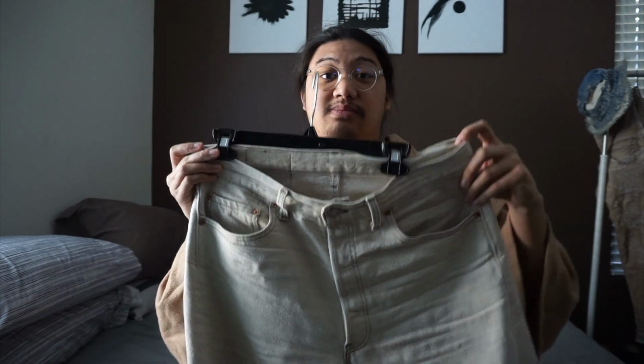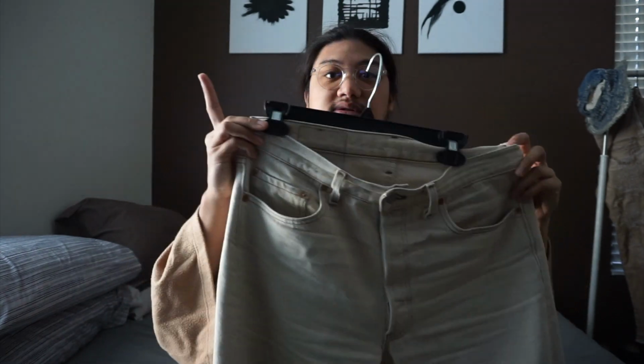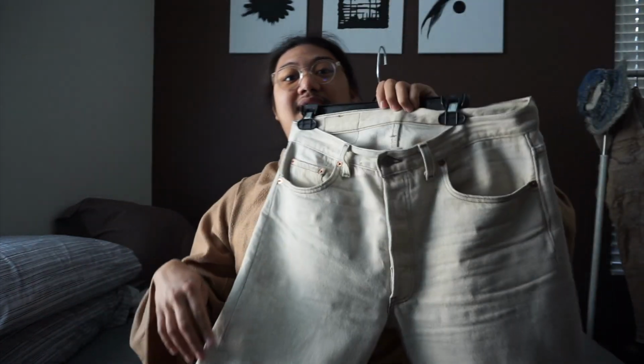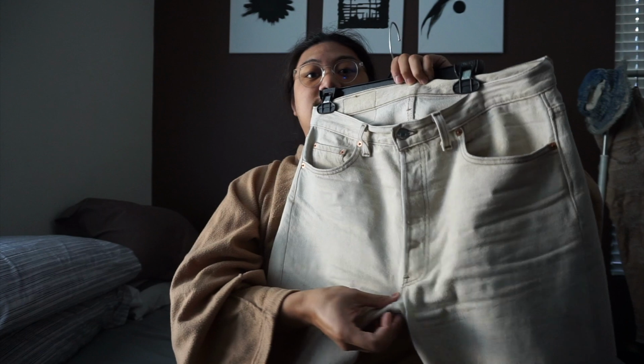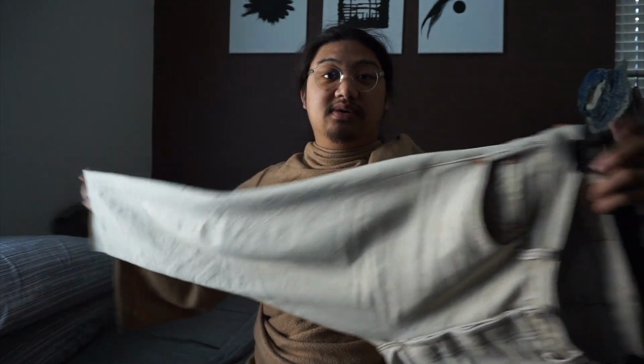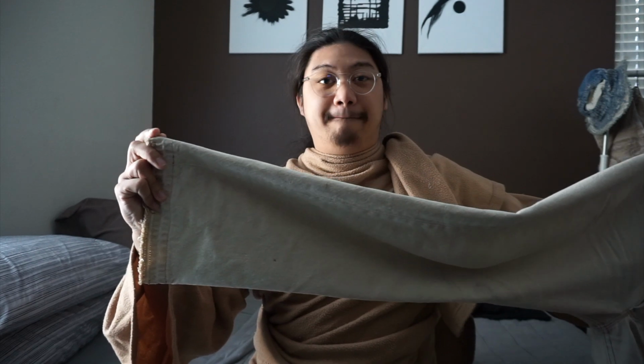Next up for measurements are going to be pants. Pants, shorts, really any bottoms. First and foremost, you're going to want to get your waist size. State whatever the company says the waist size is, and also measure it yourself. The waist is going to be laying flat from here to here. Next, most important, is going to be the rise. Rise is going to start from the top of the button all the way down to the bottom of the crotch. So from here to here. The outseam is going to be from the top of the hip all the way down to the outside hem.